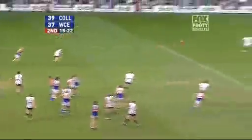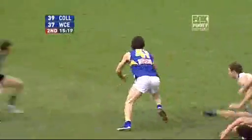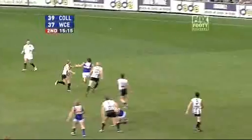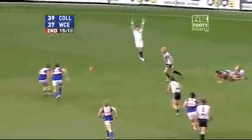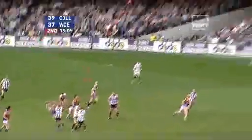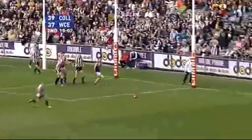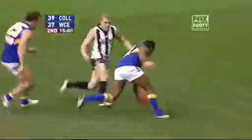Here's Kerr again. Throws it on the left, inside 50. Travis Cloak can't get there. Staker with balance, but he's run down. He's got chicken support. He's under pressure. Fed it out to Braun. He'll have to kick hurriedly into the goal square. Lynch worked his way to the front. No mark. In the pocket with Punda.